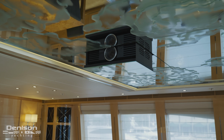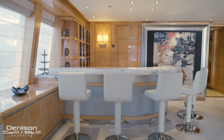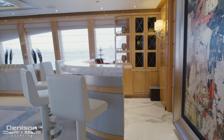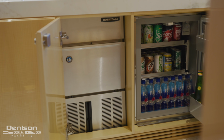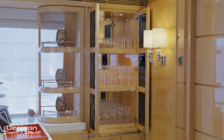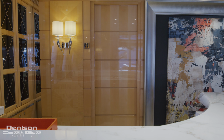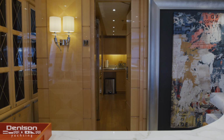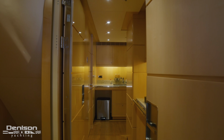As you might expect, there's also a wrapping wet bar forward and to port, with seating along the outside. Looking behind the bar, you'll see that the appliances include a sink, an ice maker, and a refrigerator. There's also plenty of storage for stemware in the surrounding cabinets and cool marble flooring underfoot. Found forward of the bar is an electric pocket door that opens to reveal a service area where the crew can get their tasks out of the way behind the scenes.